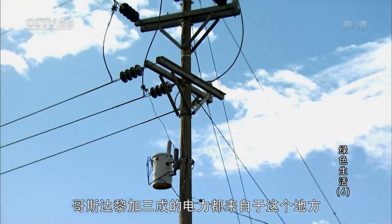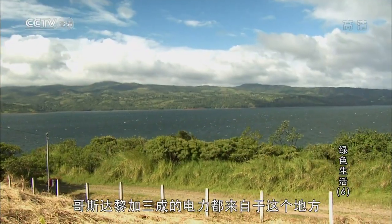Usualmente el 30%. Wow, that's pretty amazing. So 30% of all of Costa Rica's electricity needs comes from the Arenal Dam.